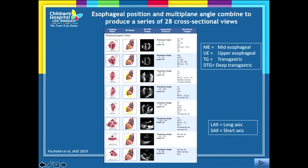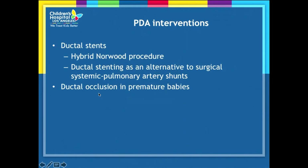Okay. I just want to talk about one thing that's also pretty interesting, and I think Dr. Ng is going to talk about this tomorrow, which is PDA interventions. I know in Asia, people have been doing ductal stents for quite a bit longer. We have started doing that more and more now in the United States, really because there have been several important papers that have shown that ductal stenting is at least as good, if not better, than conventional BT shunts in a lot of patients. And so I think it's an area that is going to be very, very important.